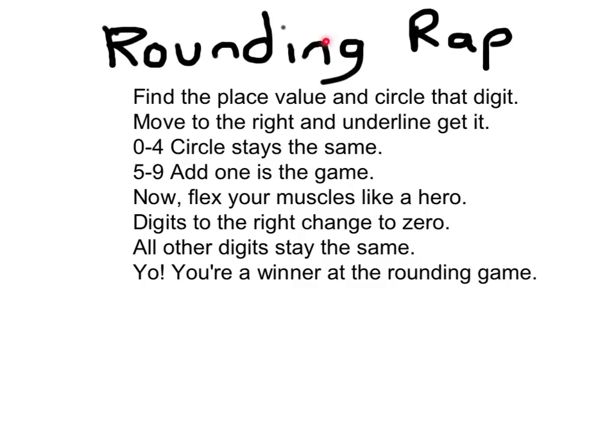Alright, this here is the rounding wrap. Find the place value and circle that digit. Move to the right and underline get it. 0 to 4, circle stays the same. 5 to 9, add 1 is the game. Now flex your muscles like a hero. Digits to the right, change to 0. All other digits stay the same. Yo, you're a winner at the rounding game.